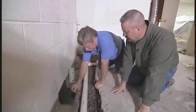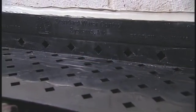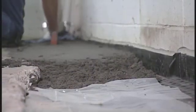Exactly, Stu. And also with these diamonds in here, when we pour the concrete, it goes down into these diamonds, giving you direct contact to the wall and the footing. And so it's really locked in place.